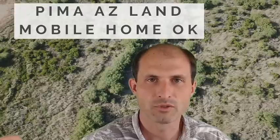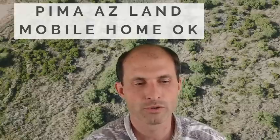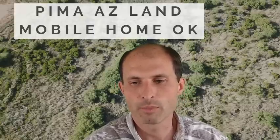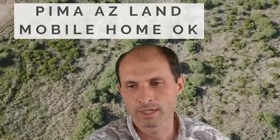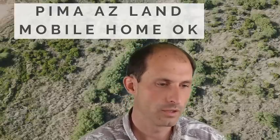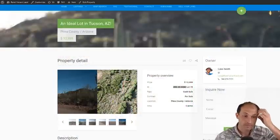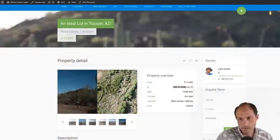On some of the county maps, there's a little stream in the back of the property. If you look at it, you can see the green stripe going through the property. I think part of the property is probably better to go build on than down by the stream. But yeah, let's take a look. I think it's neat to have a water feature in Pima County. So let's take a look at this thing.